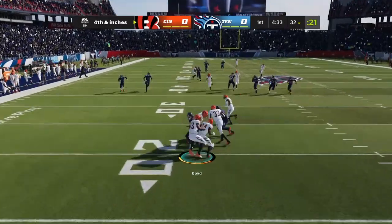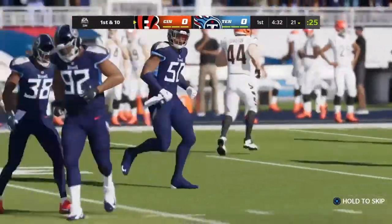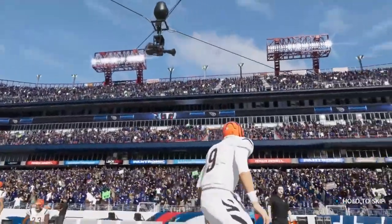Oh, trying to gauge the sun, and he muffs it. But fortunately, he's able to recover his own fumble, and that could have been trouble. Here come the Bengals now to take over.